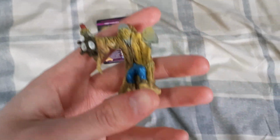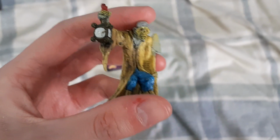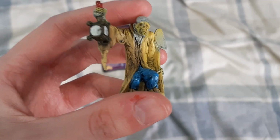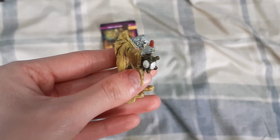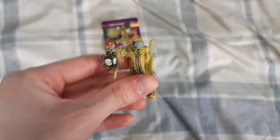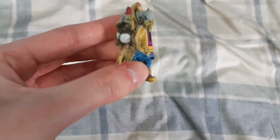But yeah, I love his design. I mentioned him at the end of the last video because I got him recently. I love his rotting skin tone, his little beard, his dirty long robe. He's got a hoodie as well, and obviously his lantern and his shovel for digging and burying dead people with. And he's got jeans and boots on as well. I really love this figure.